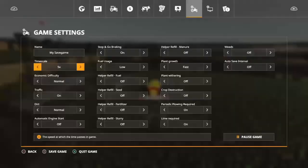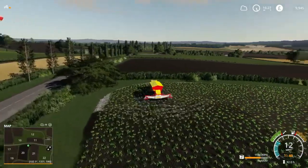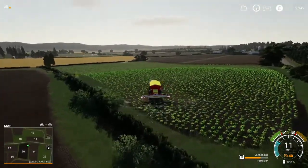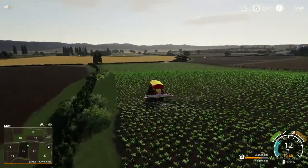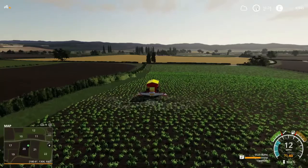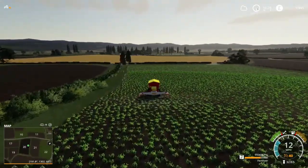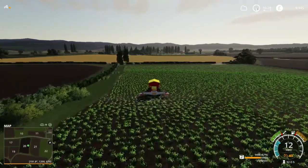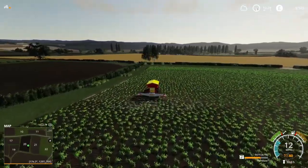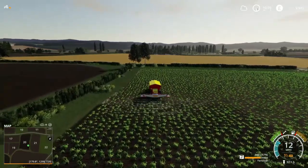Alright, so, same with this one. You're already on 38%, that's crazy. I thought the field looked bigger than that, but okay. Evidently not. Alright, let's try and get maximum reach out of this little fella now. Maximum reach, minimum effort. And as you can see, it goes up quite quick. We're already over 50%.